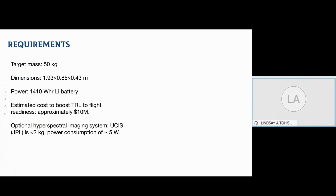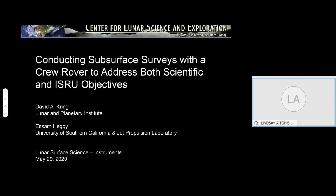Great, thank you very much. Up next, we have David Kring, who'll be presenting conducting subsurface surveys with a Crew Rover to address both scientific and ISRU objectives.